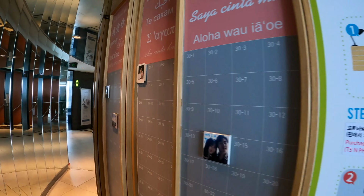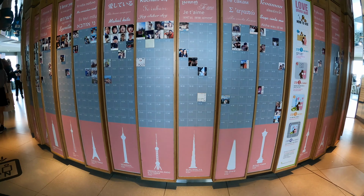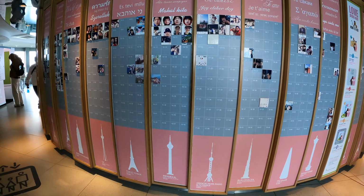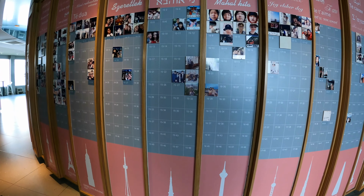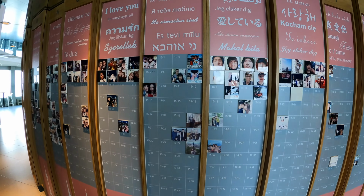There's also, I'll show you more on this side. Busan Tower, Tokyo Tower. Oh, that's where mine would go. I would definitely put mine under the Tokyo Tower or above the Tokyo Tower. This is a cool memory, guys.